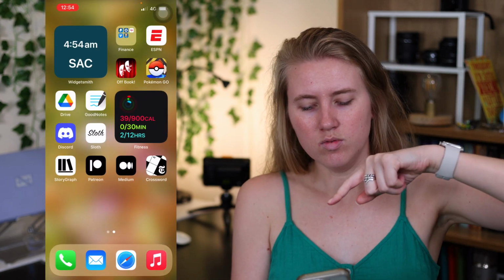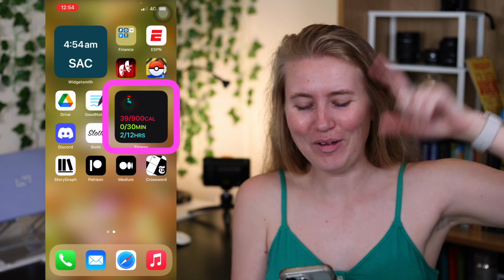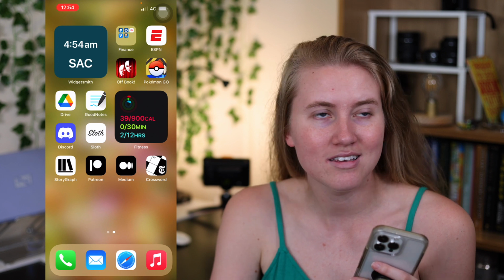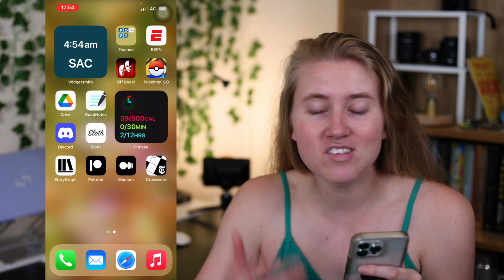I didn't talk about this widget. I steamrolled past it. So this is the fitness widget. I just like having it there to check what my rings are looking like. I can check it on my wrist, but I can also check it there. It's just nice to have the reminder.